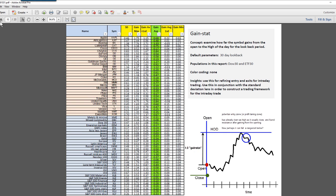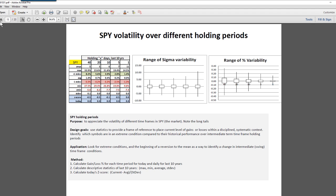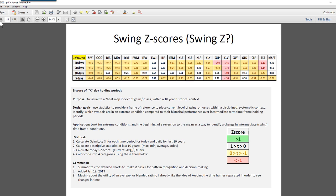Just flashing through some of the stat work. Healthcare is just getting massacred on the possibility of a Clinton presidency, whereas Japan, maybe as a flight to quality, getting away from the U.S., has been reasonable.